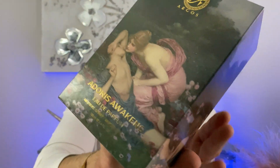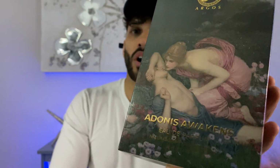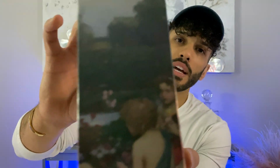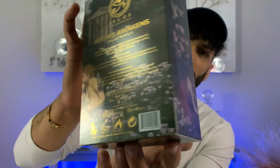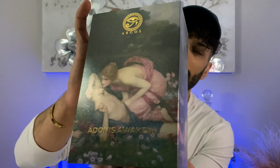So let's take a look at this box. And this is Adonis Awakens. The front looks like that. We have that gold raised, side looks like so. And on the back, we have some ingredient lists. And it's all a continuation of the actual painting here. Inside the box, it's also another box. So these are pretty much double boxed.